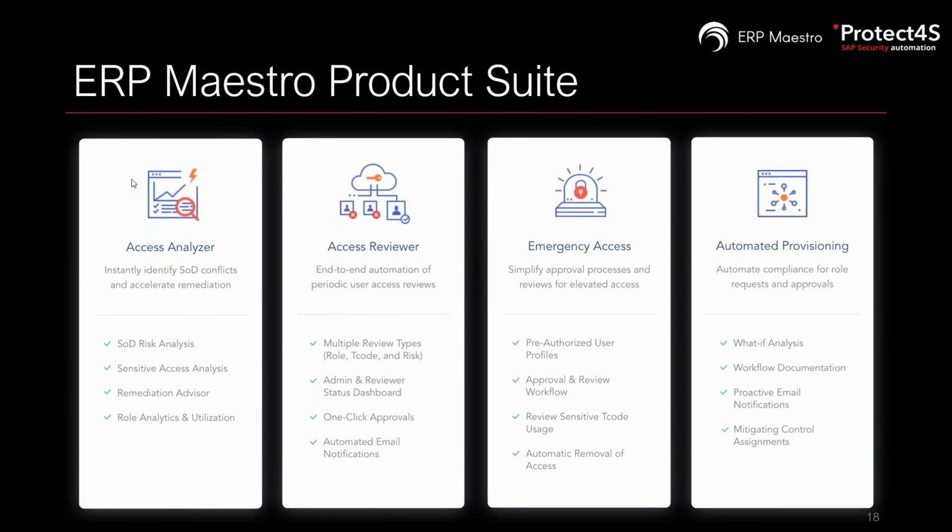So a couple other aspects about ERP Maestro. What I just covered there was the Access Analyzer module, focusing on the reporting of segregation of duties and sensitive access. But we do have 3 other modules to really help you build out your full GRC program with a set of automated tools to support you in areas such as periodic access reviews, with our Access Reviewer, to be able to hone in on what reviewers should be recertifying. So the tool will go through and compile the reports. It will send out the emails and reports to the reviewers across the organization, and then administrators are able to keep a close tie on progress and any SLAs you have in place.